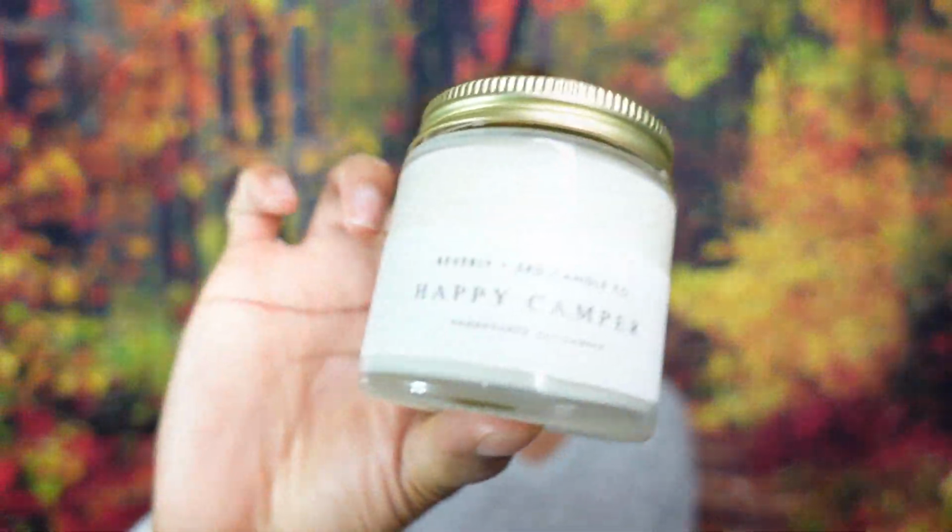Okay, and then for the next one, remember our small friend here, Happy Camper. The notes in Happy Camper are apple, caramel, raspberry, and cedar. Okay, this one is a little more fruity. Let me re-smell this. Okay, I can smell the cedar and the caramel, but the apple and the raspberry are throwing me off, so I'm going to have to burn those to see those notes. But alas, let's get back into the card.